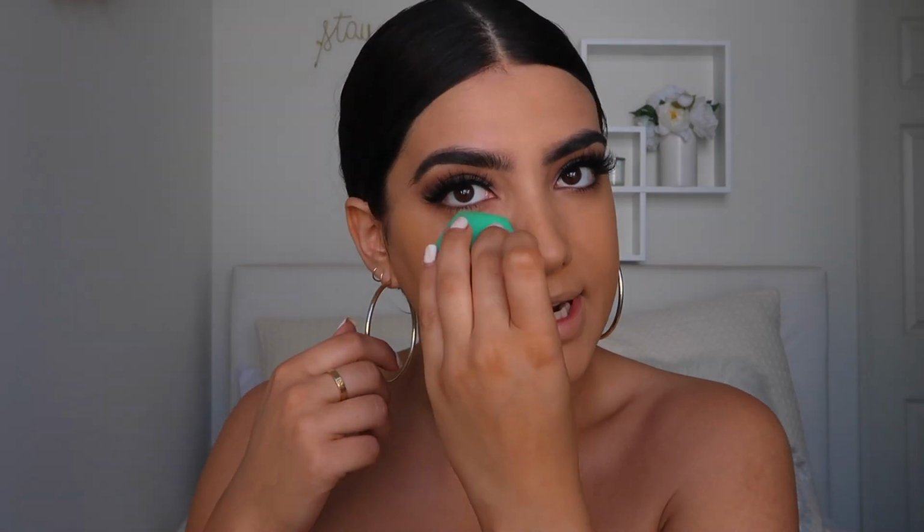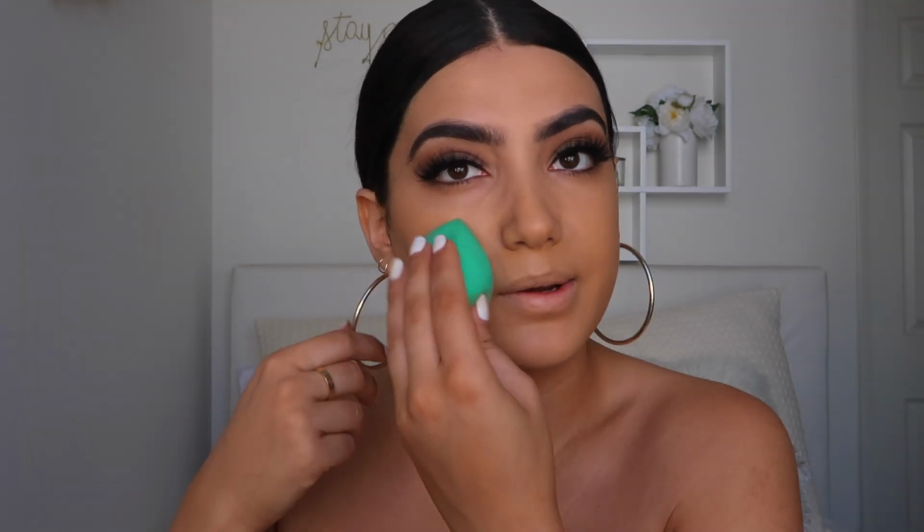Also, I'm wearing a nude lip today, so it doesn't really matter, but I love putting foundation on my lips before I put whatever lip shade I'm putting on because it just makes your lips a neutral color, a good base for whatever color that you're going to put on.